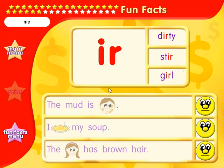These two letters, I and R, make the sound blend er when they are joined together. Let's say it together. Er. And again, er. Now, these words over here contain the sound blend er. Dirty, stir, girl. Use these words to complete the sentences below.